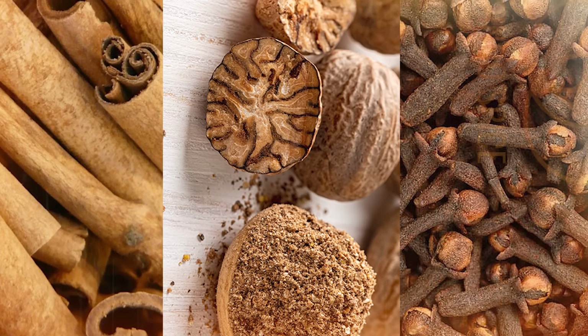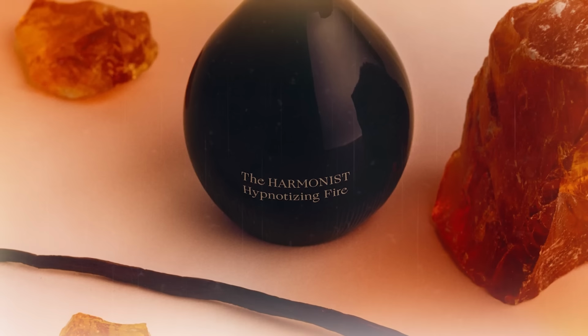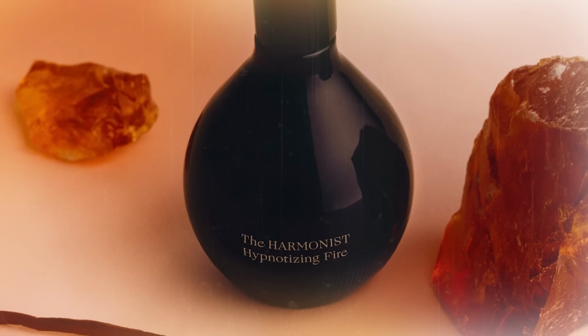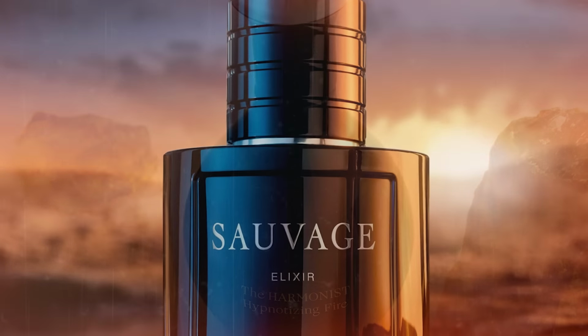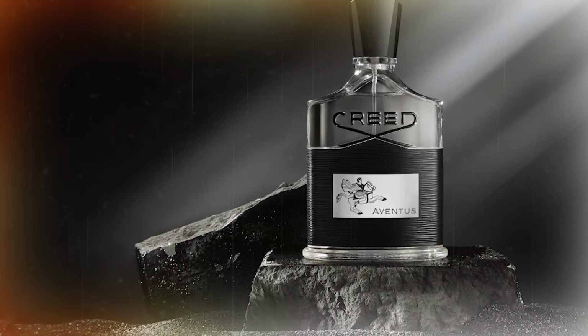And the combination of the spices here, which again, cinnamon, nutmeg, and cloves, kind of gives that allspice presence, which is found in Hypnotizing Fire from the Harmonist. And a lot of people compare this to Sauvage Elixir, which had the same spices mixed into the Dior Sauvage DNA. So I do like what they did here, because when I spray it, I do think Creed Aventus, but again, with those spices, it makes it, of course, a darker, if you will, more spicier interpretation of the original Creed Aventus.